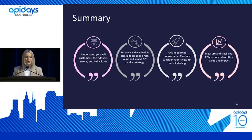Which brings me to my conclusion. So APIs can open new business opportunities if we approach them through a customer-centric mindset. And product management practices allows you to keep that customer focus and ultimately provide APIs that hold value for your business and your customer. So 4 key takeaways.